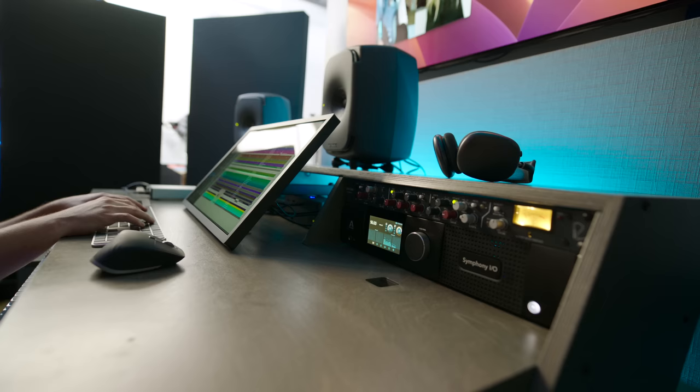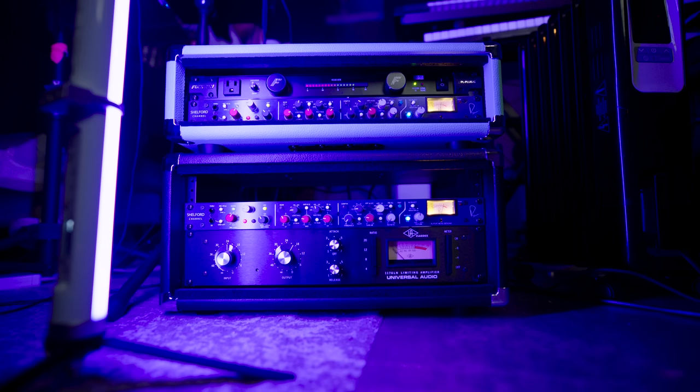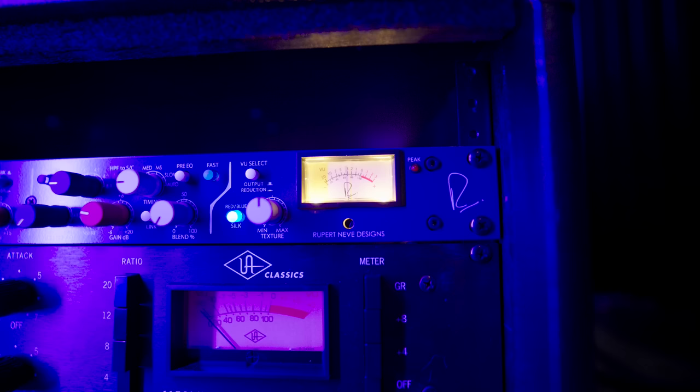Just above the Symphony I/O is the Shelflever channel from Neve, which to me is like the Michael Jordan of channel strips. It's essentially like a 1073 on steroids, so you have your pre, EQ, compression, but where it shines is the silk, blue and red, which is just about the most beautiful tape saturation you could imagine. We've used it on guitar, bass, piano, vocals, really just about everything.